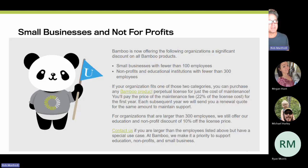But let's talk about small businesses, right? Small businesses to us are companies for profit that have fewer than 100 employees, 100 and less, or any not-for-profits or educational institutions that have fewer than 300 employees. So if your company fits one of those categories, we have maintenance-only pricing for our products.